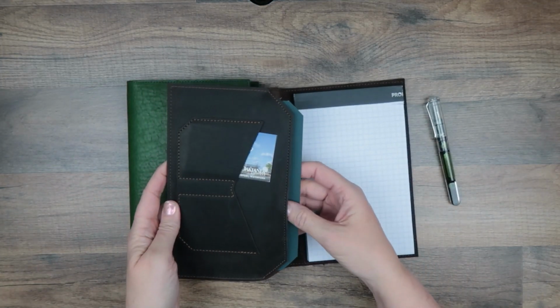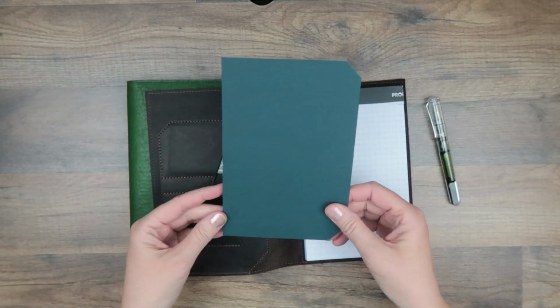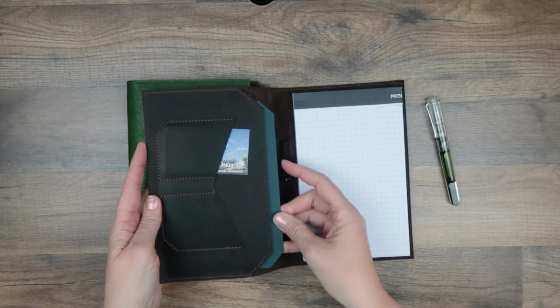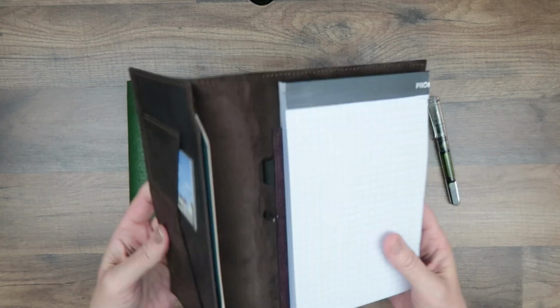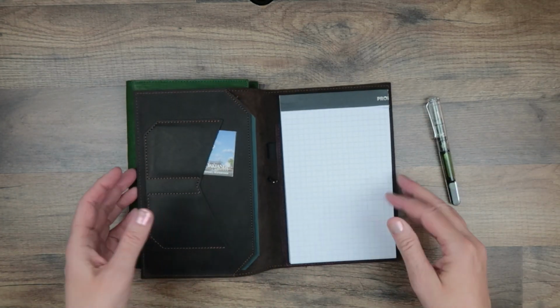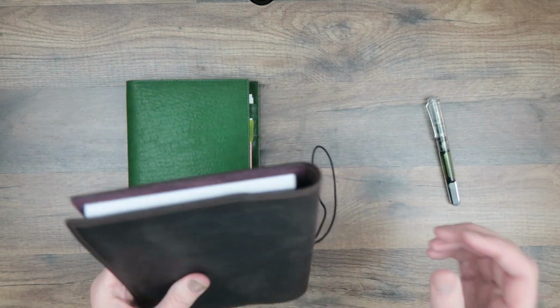I've also, in the meantime, added this, actually I think it's mat board for framing pictures. I've just cut that to the size of this little flap and inserted it there to make this less floppy. This paper is truly amazing and awesome. I love it. So highly recommend the Office Depot brand of paper.